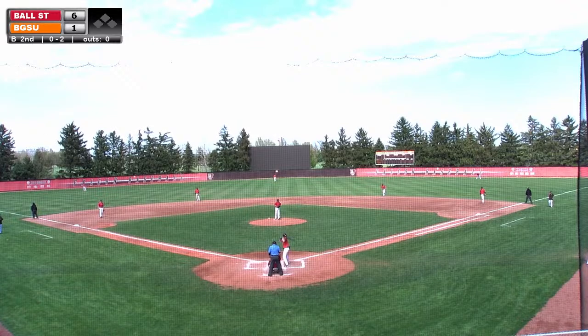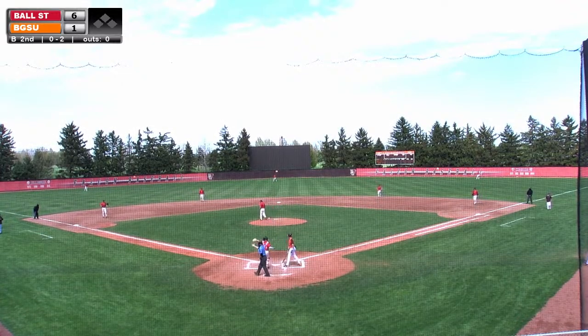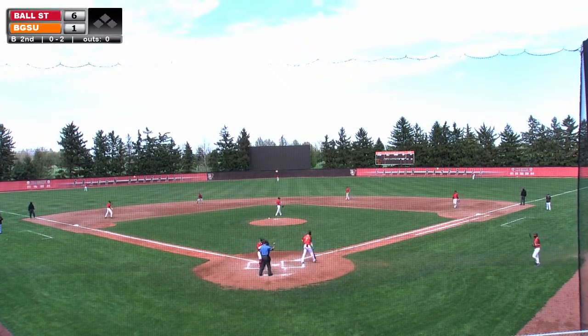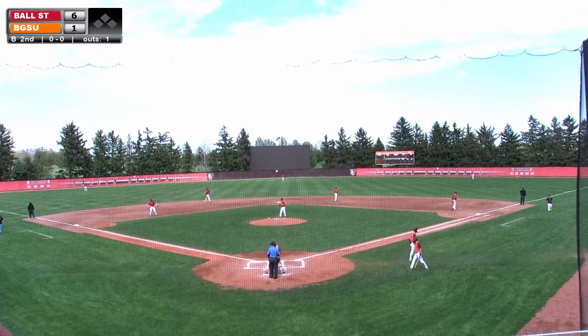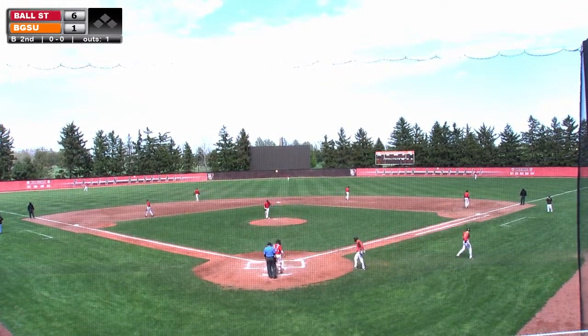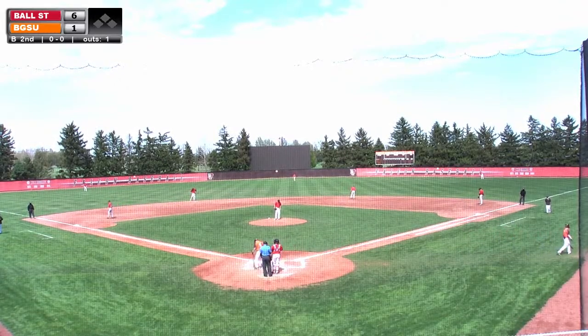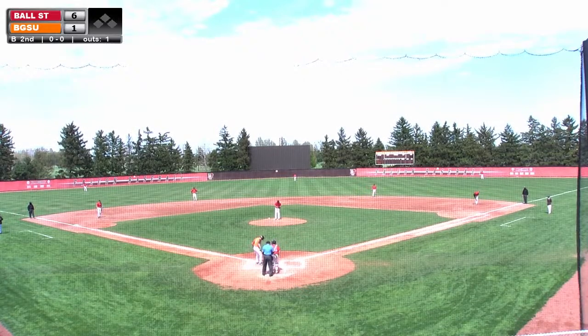Krause 0 for 3 in the opener, but some great defense in center field. Checks his swing, they appeal, and they ring him up. Strike 3. So Krause, good morning, good afternoon, and good night. He is gone for out number 1. Second strikeout by Jaksic. Here's Ryan Johnston now, the shortstop.